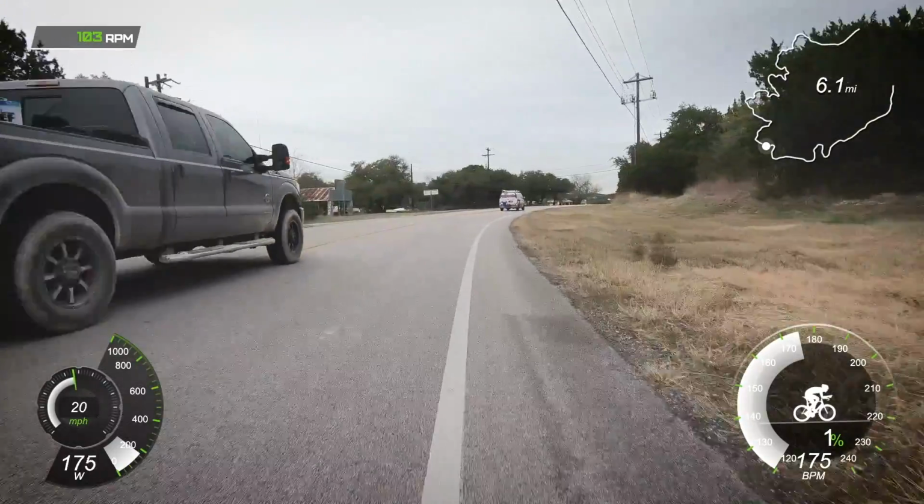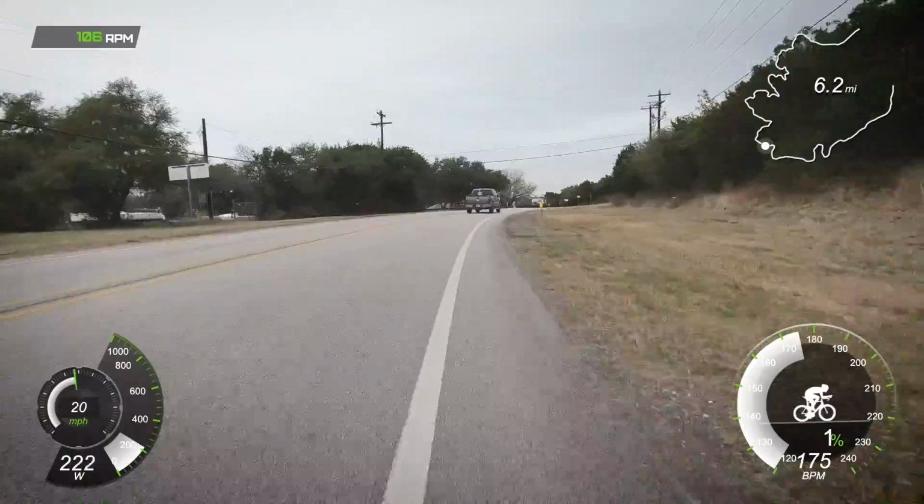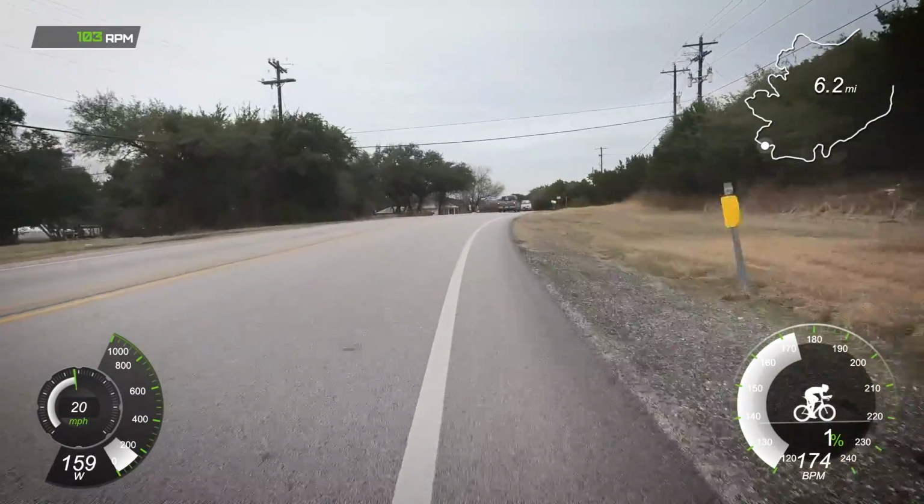Coming up into the Volente Village right now, little photo spot on the left, that little broken down old building. Spot if you want to stop and get the gram.